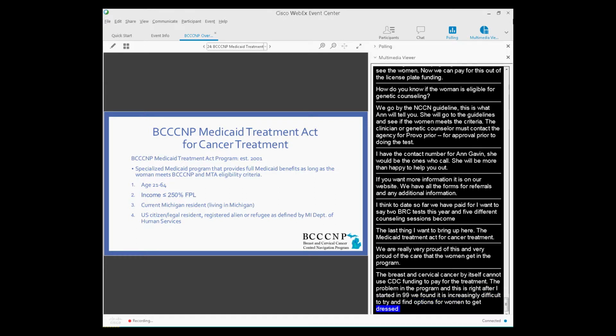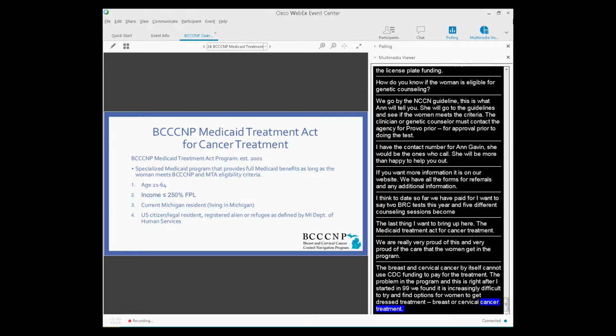So in 2001, former President Clinton signed a law before he left office, calling it the Medicaid Treatment Act. And really what it says is a specialized Medicaid program, and it provides full Medicaid benefits for the woman as long as she meets our criteria and Medicaid criteria.